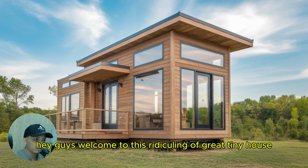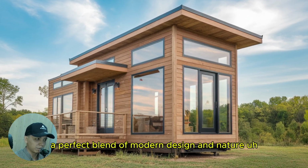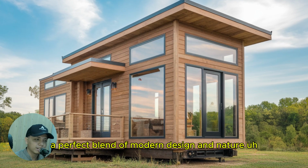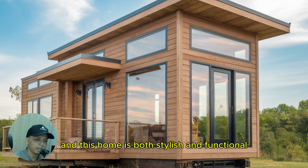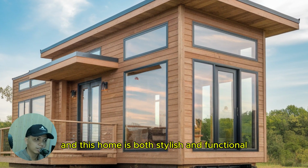Okay, guys, welcome to this breathtaking off-grid tiny house, a perfect blend of modern design and nature, built on a sturdy foundation with a sleek flat roof. And this home is both stylish and functional.